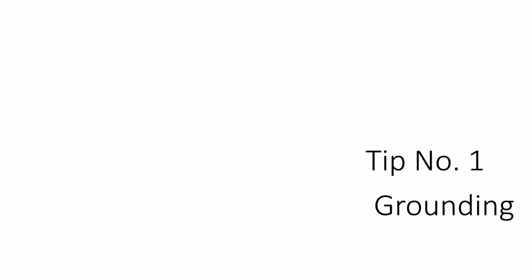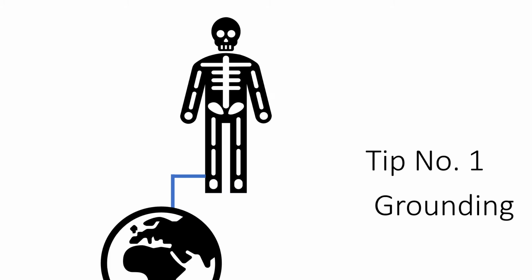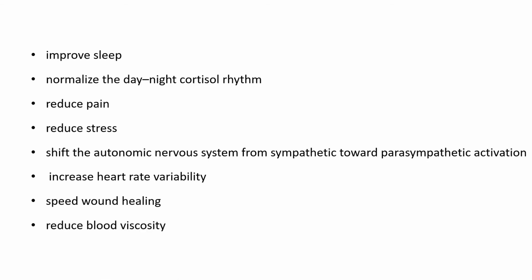Tip number 1, grounding. Grounding is where a person electrically connects oneself to the ground or earth. While the biological effects of grounding have been understudied, we could find around 20 studies testing various effects. While these studies were low-powered, they showed multiple benefits.